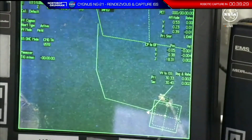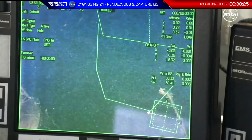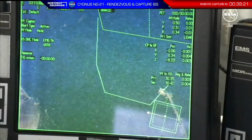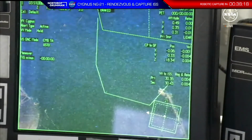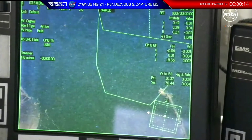Once our NASA astronauts use that robotic arm to grapple it, we're going to take a brief break. We'll be back on air for the installation coverage, and the installation coverage is actually going to occur from the ground, from the robotics or robo position here in Mission Control Houston.